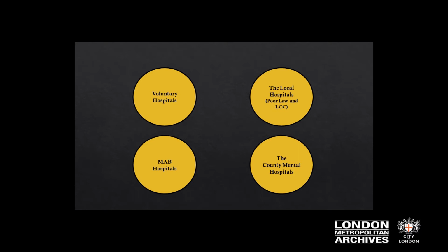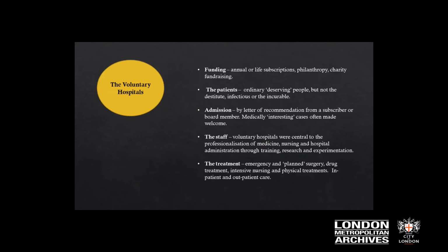As I talk about each of these types of provision, we will start to see how bodies like London County Council and the Metropolitan Asylums Board shaped the way that the London network developed. So significant were their achievements and those of the individual hospitals themselves, that by 1948, when the NHS was launched, London's healthcare was already the envy of the world. I'm going to go on now to look at each of these groups in a bit more detail, starting with the voluntary hospitals.